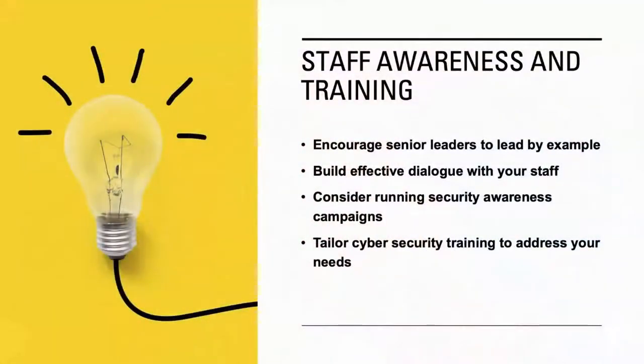So on the last slide here, staff awareness and training, for me the four key elements that you need to consider in any staff awareness and training programme are, first of all, that you encourage your senior leaders to lead by example. The senior members in your organisation will be setting the culture and the tone of cybersecurity and data protection, so they should be leading by example.